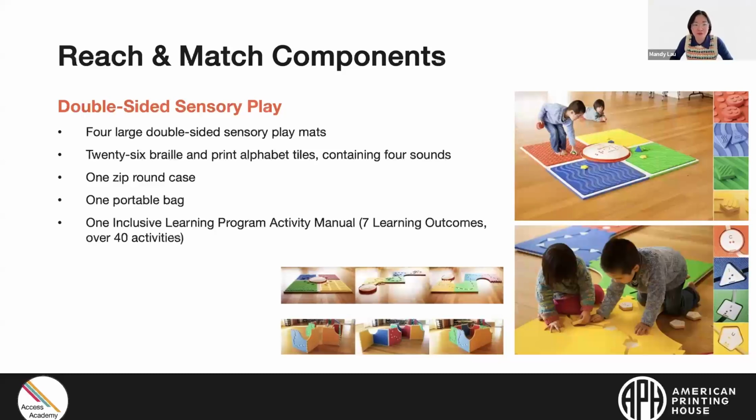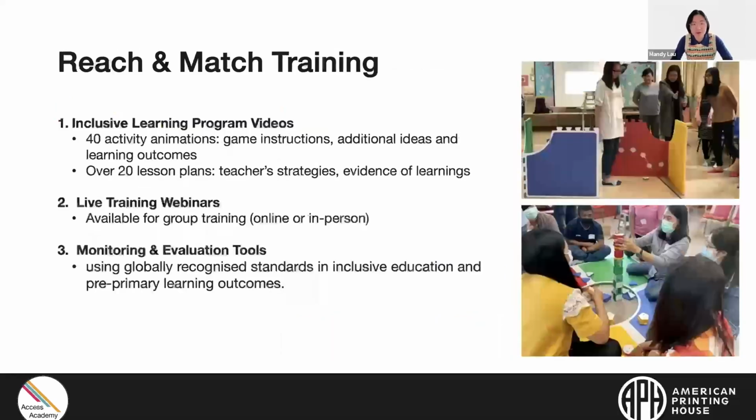It also has one zip-around case in the middle of the mat and one portable bag, which holds everything nicely. There is also an activity menu including 7 learning outcomes and over 40 activities. We also provide program videos and lesson plans, and we offer comprehensive training. The training includes program videos such as 40 activity animations. They are short animations, each about 2 to 3 minutes, showing the game instructions, additional ideas, and learning outcomes. There are over 20 lesson plans including teacher strategies and evidence of learning.